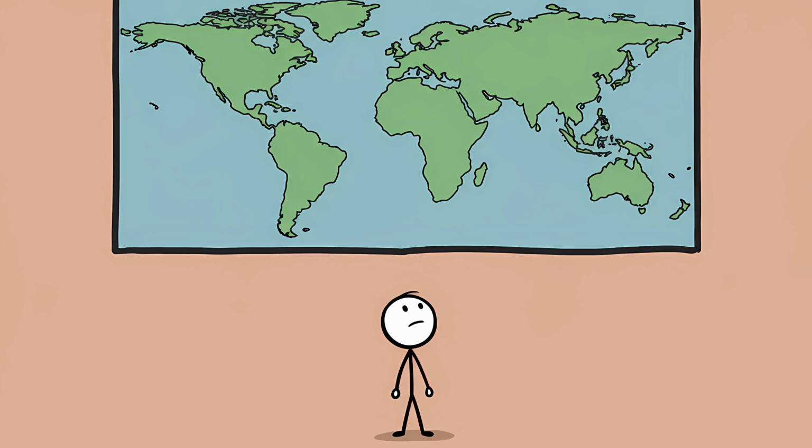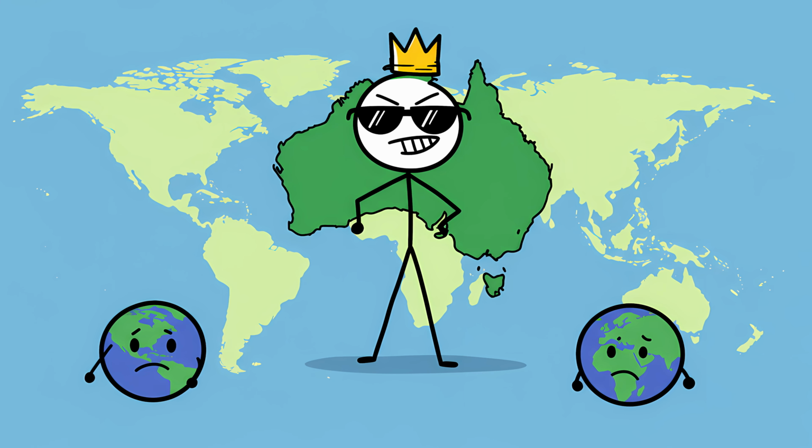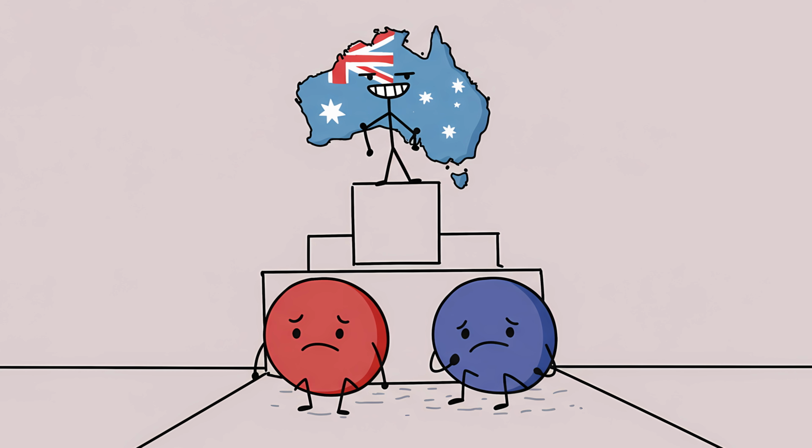In fact, some maps intentionally flip the world upside down. South on top, north on the bottom. Same planet, same continents. But suddenly the southern hemisphere looks like the boss. Australia goes from being the world's afterthought to sitting smugly at the top, while Europe and North America get shoved to the bottom like they're in time out.